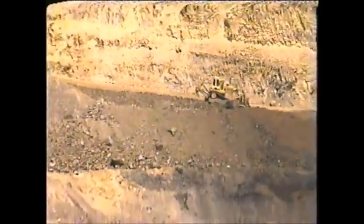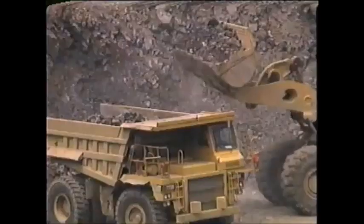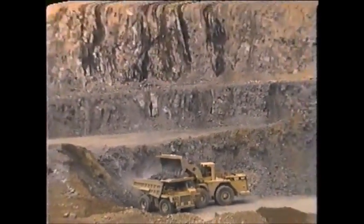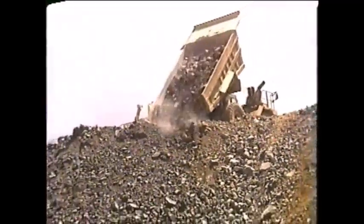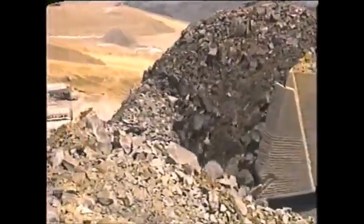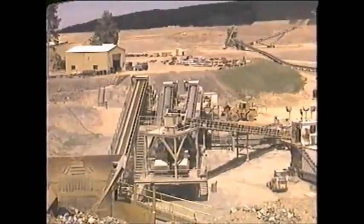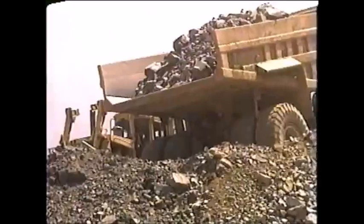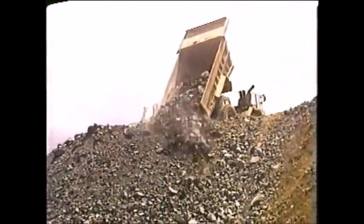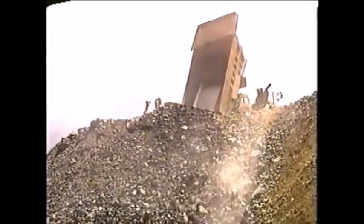This is a mine located in the Rocky Mountains in southwestern Montana. This Cat 990 wheel loader is loading gold ore into a 55-ton Cat off-road haul truck. The truck takes the ore to the top of a ridge and dumps it. Cat dozers push the ore down to the crusher, where the ore is broken into little pieces. It takes 20 tons of ore to make 1 ounce of gold. Each truck carries about 50 tons, so that means there are about 2.5 ounces of gold in every truckload.